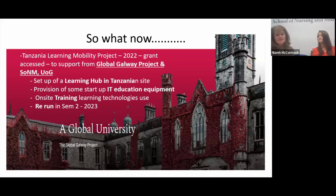So yes, as Neve said, that last step in particular drove us to really look at how we approach this. The University of Galway is a global university, and part of this initiative was the Global Galway project, which has a strategy to support the creation and development of sustainable internationalization structures and education initiatives, one of which is learning mobility. And therefore, we submitted and were successful for a grant in conjunction with the Global Galway project and the School of Nursing and Midwifery, to start up an education hub in the Tanzanian Healthcare Centre.